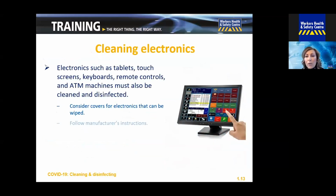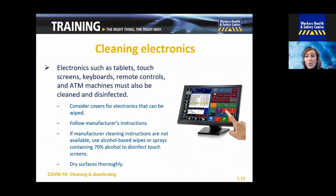Electronics are often frequently touched surfaces, including touchscreens, keyboards, ATM machines, and remote controls. If possible, it's best to use covers that can be easily wiped. If you do not have these, you need to ensure that you follow the manufacturer's instructions. And if cleaning instructions aren't available, use an alcohol-based wipe or spray that has 70% alcohol, and then dry the surface thoroughly so there's no damage to the electronics or pooling of water.